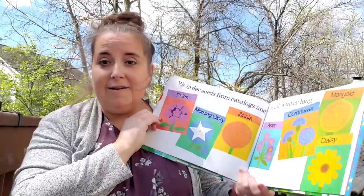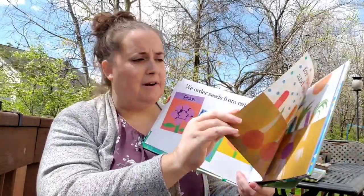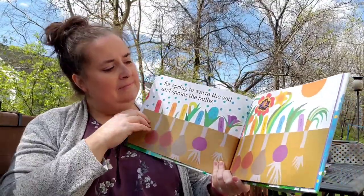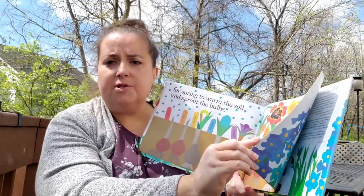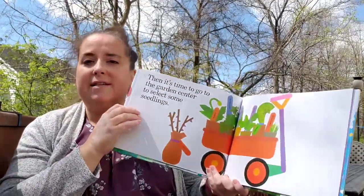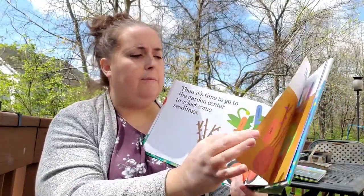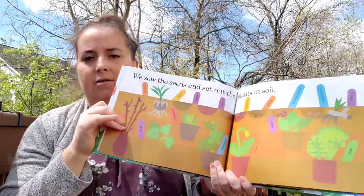We order seeds from catalogs and wait all winter long. Ooh, I love starting to plant my garden in February. For spring to warm the soil and sprout the bulbs. So some bulbs sprout earlier in the spring than others because all plants like different temperatures. Then it's time to go to the garden center and select some seedlings. You can grow seedlings too, but some of them just do better when you buy them already grown for you from a greenhouse. We sow the seeds and set out plants in soil.